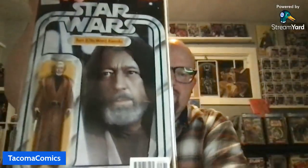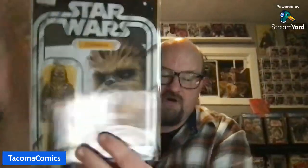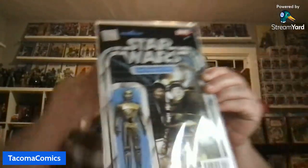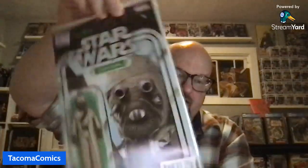Number 2, Han. Number 3 is Obi-Wan Kenobi, Ben Kenobi. And then Chewbacca for 4. Rounding out our star original cast, we've got C-3PO and R2-D2. Got to have the droids together. And for whatever reason, they went for a stormtrooper before we see Leia, which is a little upsetting.